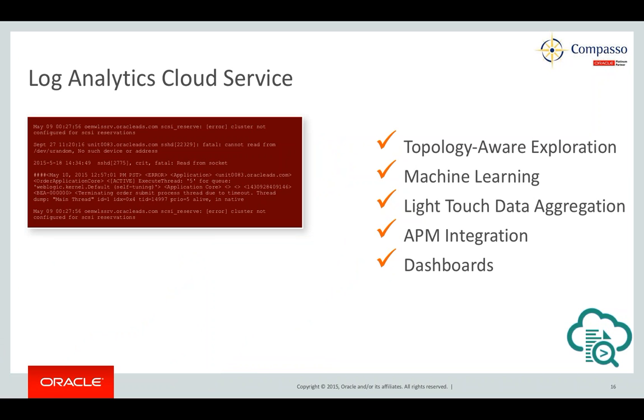Then you have your log analytics cloud service, right? In the log analytics cloud service, you're looking at a tool that is aware of the topology. It's not just grabbing data and dumping it somewhere. It's grabbing data and tying it to a reference of servers and applications and technologies that are on those particular areas. And you are able to traverse to the logs from APM. So it's an integrated feature. As you're looking through the application performance and you see performance issues, you can go directly to the logs associated with the server or the application or the service that's having that performance issue and drill down deep and further.